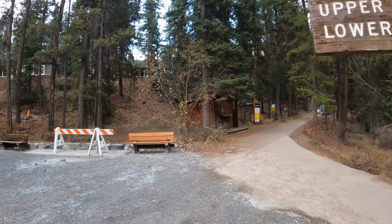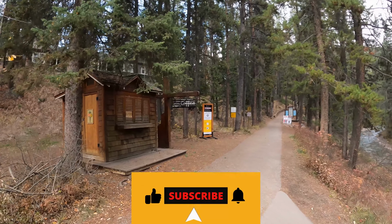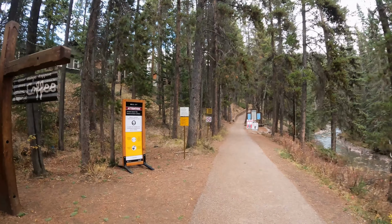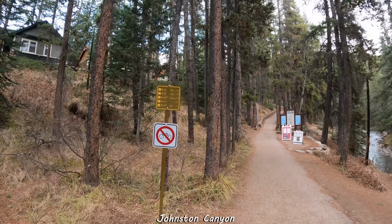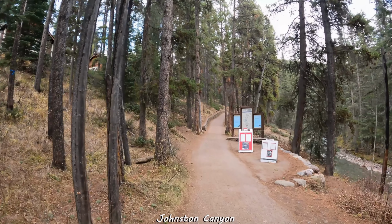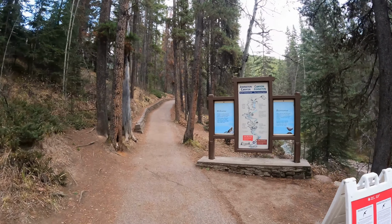Hey guys, so we're heading into Johnston Canyon right now. It seems that there are two trails. One goes to the upper falls and one goes to the lower falls. Dorothy and I aren't feeling too adventurous, so we're gonna head to the lower falls, which is not too far, and then hike back so we can head back to the hotel before night falls.